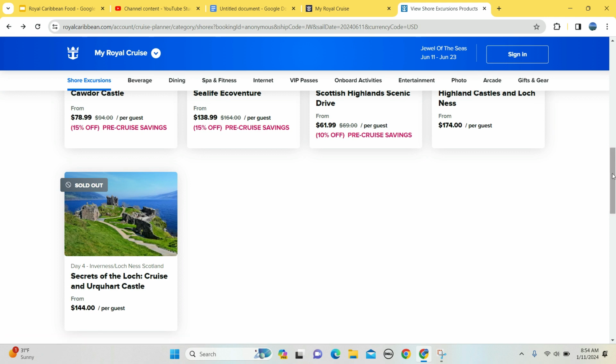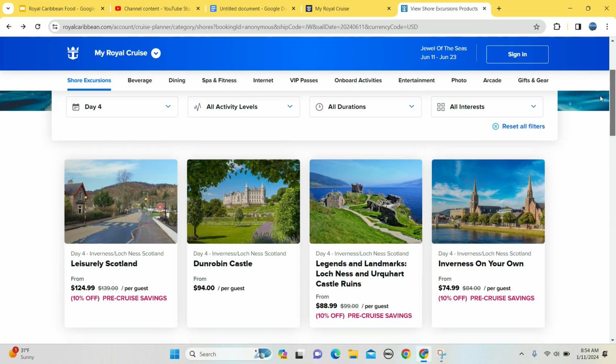So, long story short, if you are heading to Loch Ness, these are your excursions that are available. These are the prices. These are the ones that are sold out, some of the discounts.